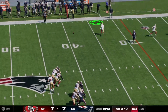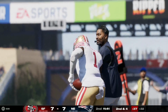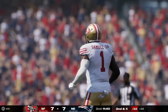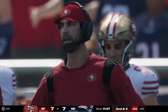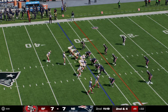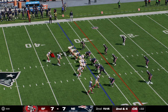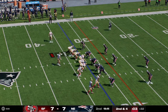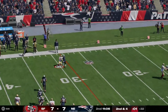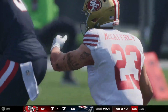He'll look to throw. Looking to Samuel on the out route. Certainly not the biggest play of the day, but a good example of picking up positive yardage, staying ahead of the chains by a well-timed ball and a well-timed route. They'll work now on 2nd and 4. Play clock nearly expires as they set up to throw. And they'll pick up the 1st down, a gain of about 4.